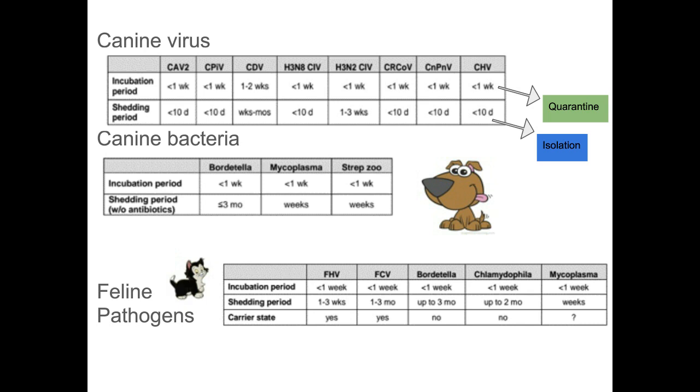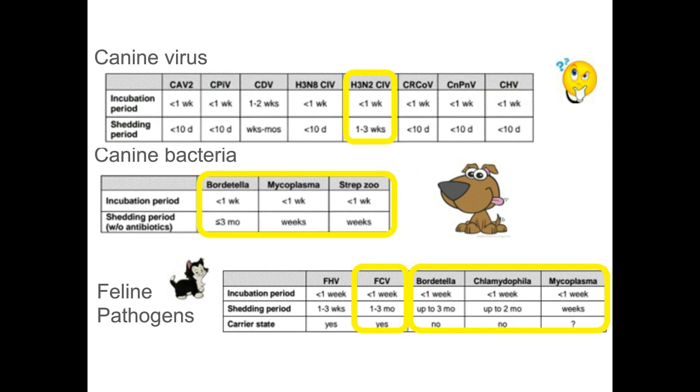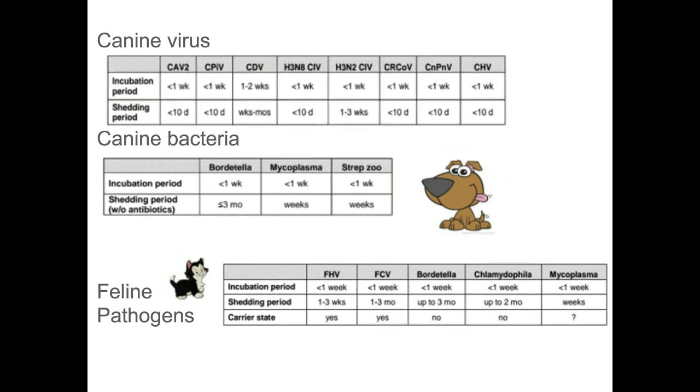All right, let's go back and talk about the cats. I think we didn't talk about that. So again, the incubation period for cats is less than a week, so you have to keep them in quarantine for a week to see if they're going to show signs.